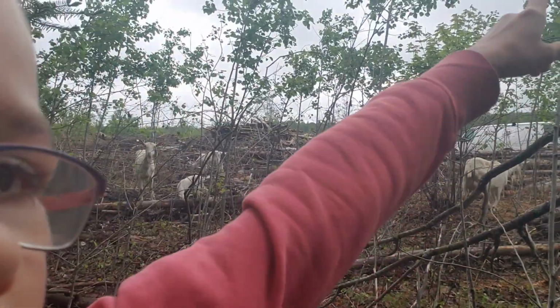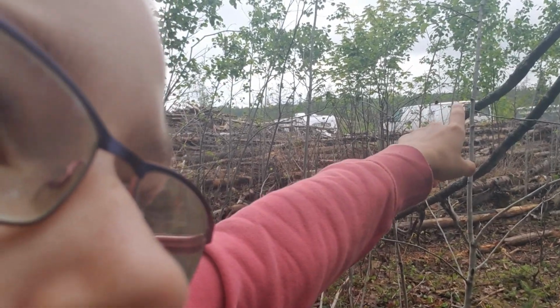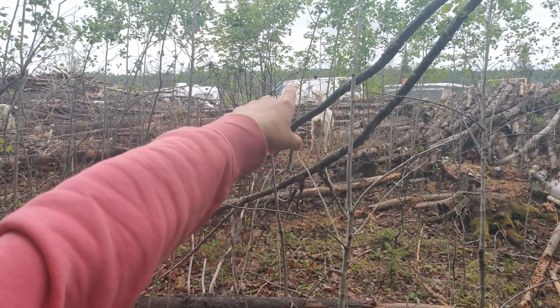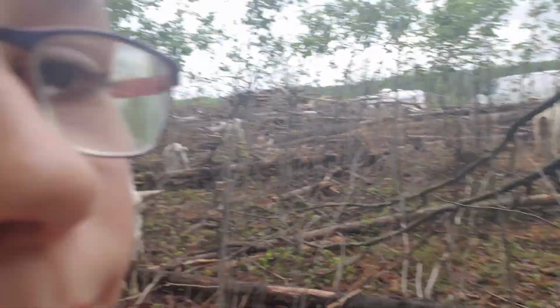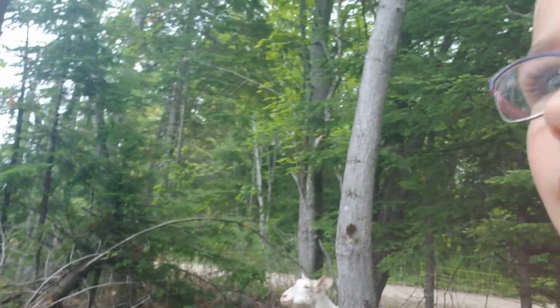I don't know if you can see Wes. He was up there, you see the orange pail? He's putting water in for the chickens. They were out of water this morning.